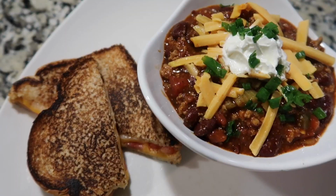So we're getting ready to watch Sisters and The Oval. And I'll show y'all the chili when we plate it. Or bowl it. Yeah, bowl it.